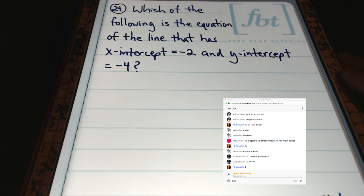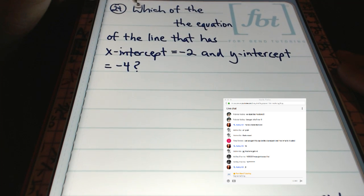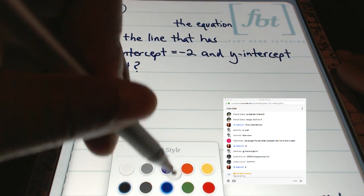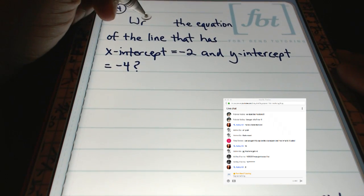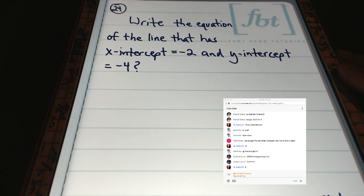Which of the following, in other words, they want us to write the equation, guys. Let's fix these directions. The directions are jacked up. Let's make this proper. There we go. On the fly, hooking it up.